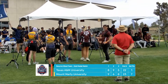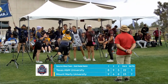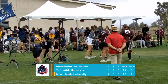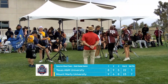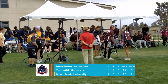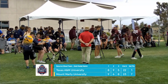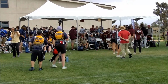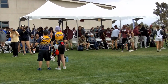See Mount Marty with their flag back there. Almost every end was about 1 or 2 points apart. You can see Abby there, the spotter for Texas A&M. Their overalls. You got so much team spirit. Olympian Vic Wonderly behind Mount Marty. Great coach there. And that will conclude Collegiate Nationals. Another year down.